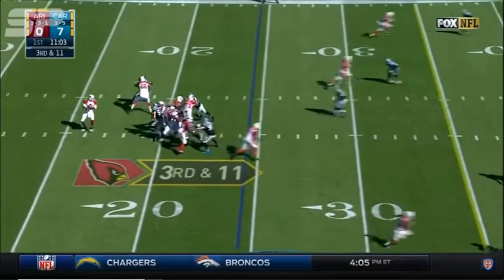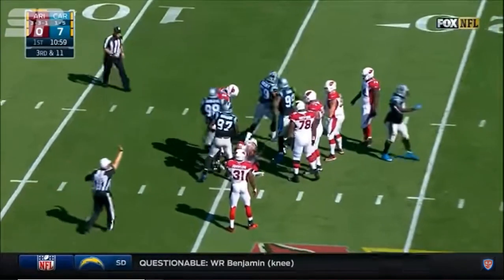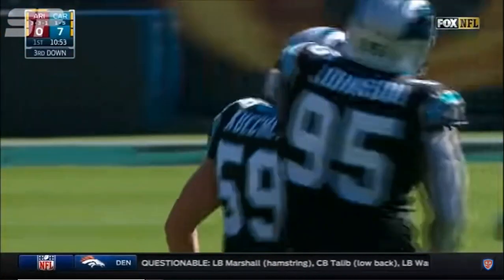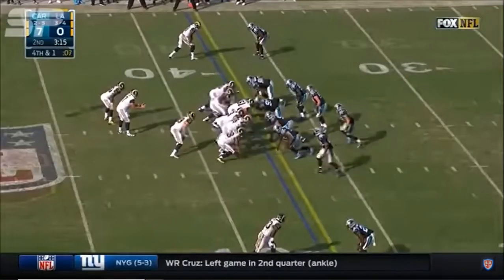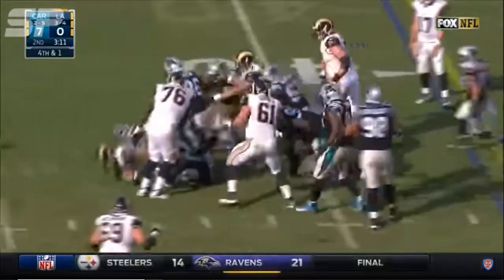Can be a step slow flowing with the pace of outside zone. Gets trapped behind climbing blockers in space, allows lead blockers to get into his play side shoulder, will need to play off blocks more quickly, plotting feet when changing direction, doesn't play to his best speed on a consistent basis, struggles to come to balance as an open field tackler.